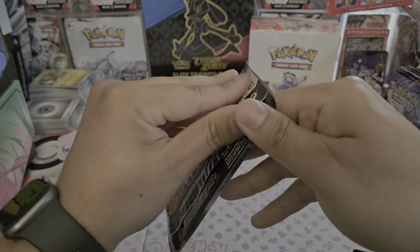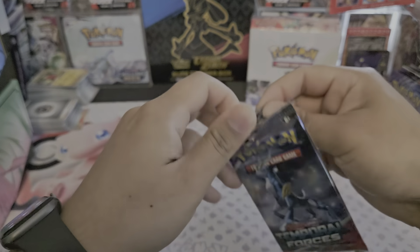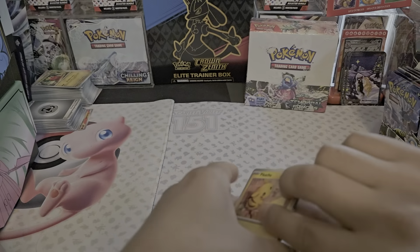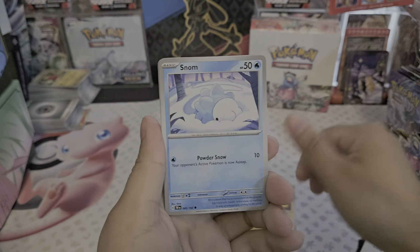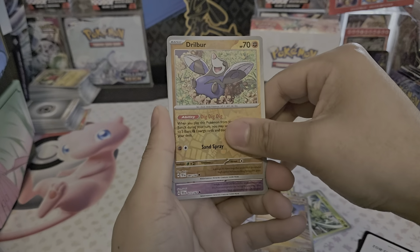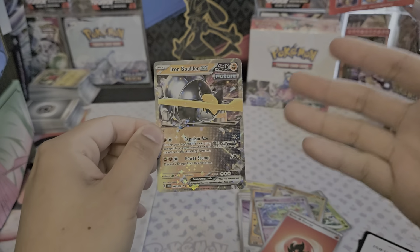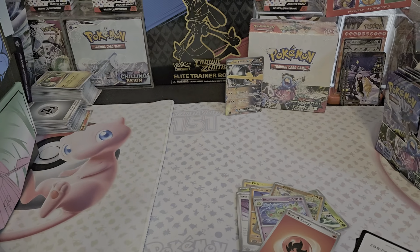Next pack, come on. There's the man right there. That was my favorite card the first time I saw it in Japanese, and it's still my favorite card to this day in this set. The Morty grew on me, I'm not gonna lie, because the Gengar is really nice. But Great Tusk, Drober, Reniculous, and Iron Boulder, starting off with our first EX. Could have been Iron Crown. You know, that's obviously the one you want.